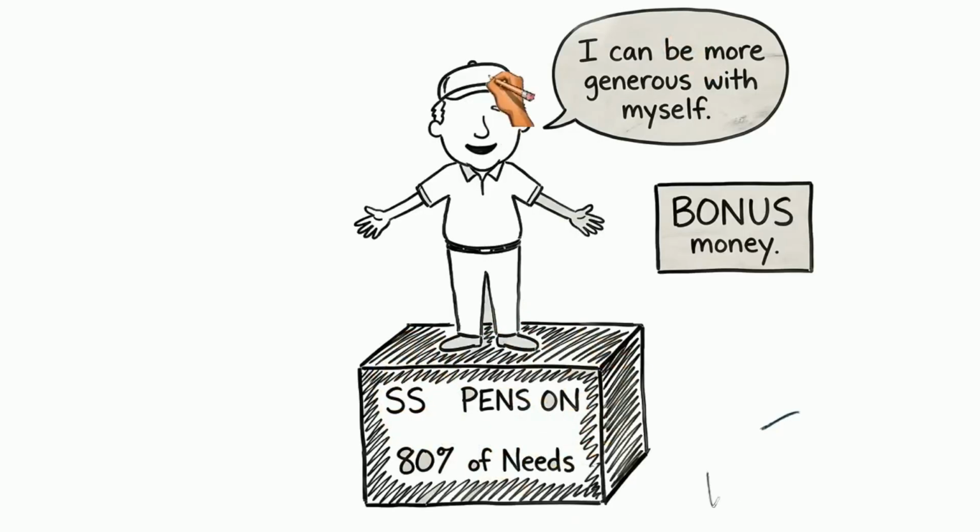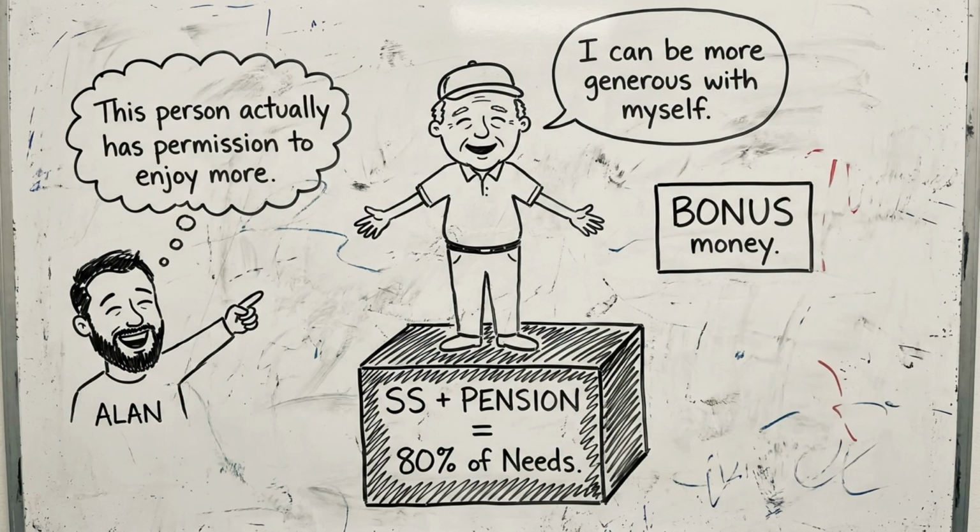Situation 3. You have a large guaranteed income floor, Social Security plus pension covering 80% or more of your spending needs. In this situation, the standard 4% rule may actually be too conservative. Your portfolio is not your primary income source. It is supplementary income for discretionary spending.